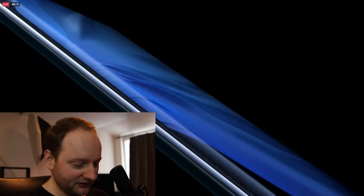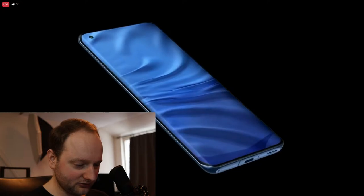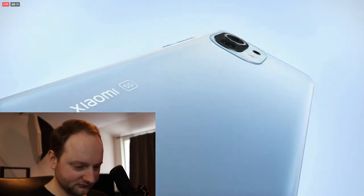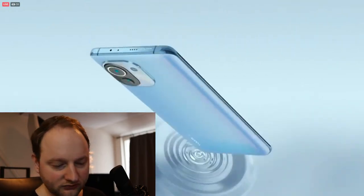Can it be manually set? Ooh, I haven't gone into those settings. Let me just check. Yes, you can set it to 60 or 120 hertz, as you can see right here.